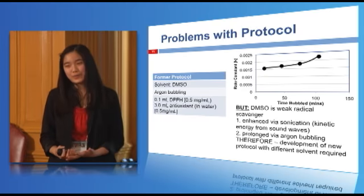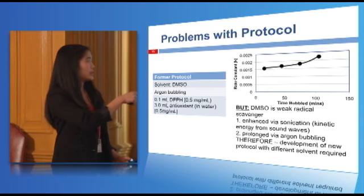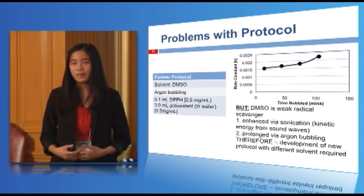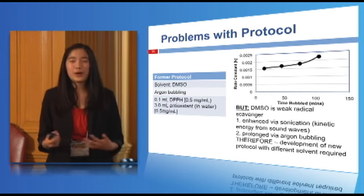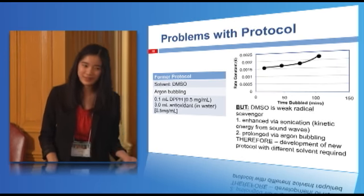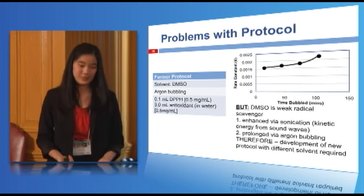However, I encountered problems with the protocol when I first started. I used the solvent DMSO, or dimethyl sulfoxide, but I didn't realize that it actually had some radical scavenging properties. I only found this out after about 3 months of my research, which meant that 3 months of my research had been invalidated, unfortunately.